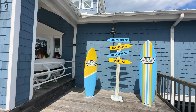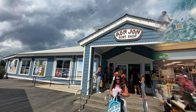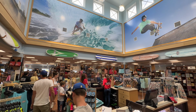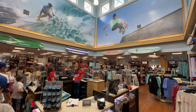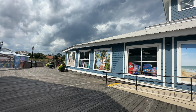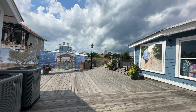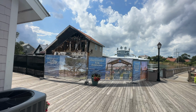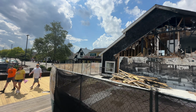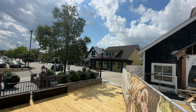Great little photo spot right out here in front of the store. And we've been to both this store and the one in Broadway at the Beach. We also have a tour of Broadway at the Beach. Very similar in size, a little bit of difference between the two, but they both offer you 10% off for military and first responders. As we work around the corner here, you can see that this was a store that was burned in a June 2023 fire. So we'll see what they do with this area as they rebuild it in the future.